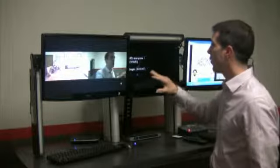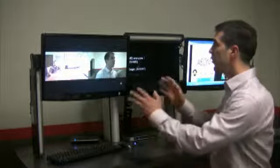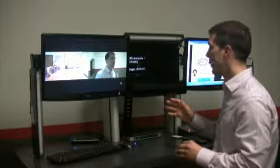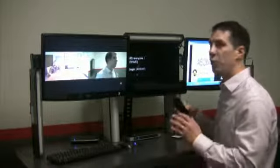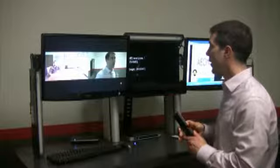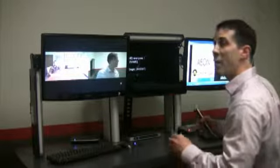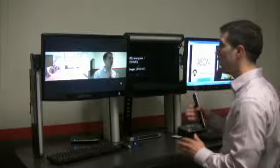Now what we have here are three screens. This first screen to my left is a live depiction of everything that is taking place, and it shows up in three different ways. The first way is I can see a large image of myself, which will allow me to make sure that I'm coming in centered as well as clear and focused.